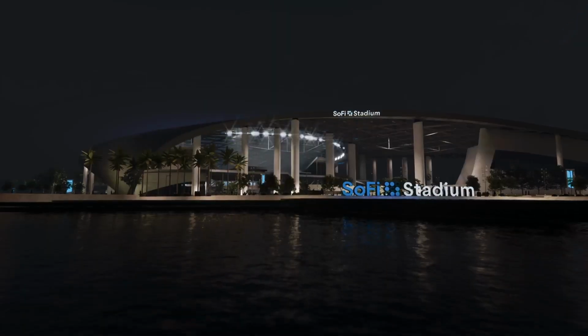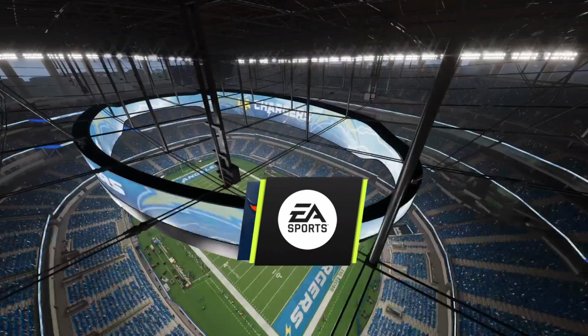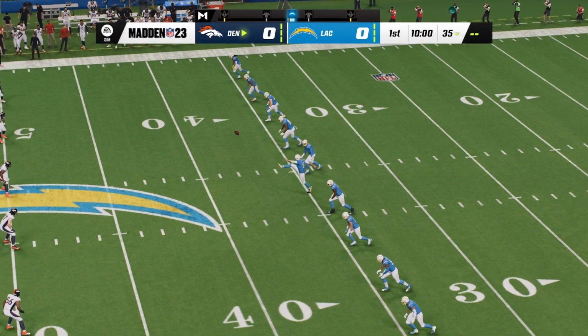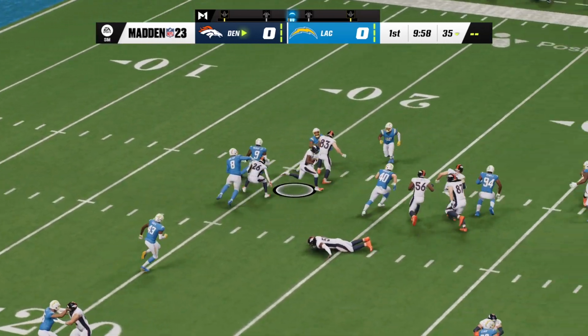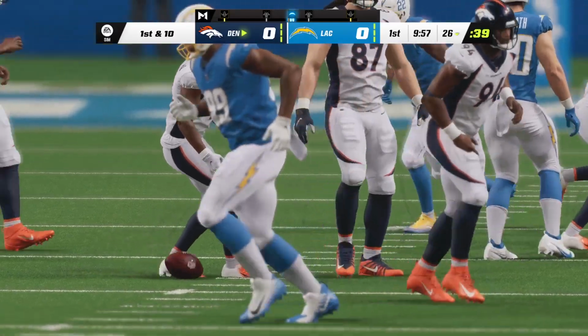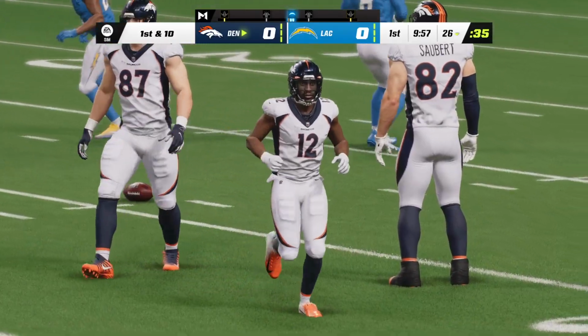Night beginning to fall over Southern California, but the lights are shining bright here at the spectacular SoFi Stadium in metropolitan Los Angeles. Tonight, we've got a good AFC matchup on tap between the Denver Broncos and the Los Angeles Chargers. And he takes this near the 25, just a little past there, call it the 26. So the Broncos coming out now.